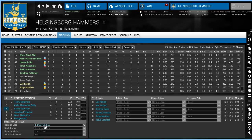So he's set up with a 6-man rotation in a strict order. Let's see. That's Helsingborg. Pretty interesting, huh? Everybody set up middle relief. No special privilege here. Look at all these guys, man. This is great. Helsingborg's having a hell of a year.